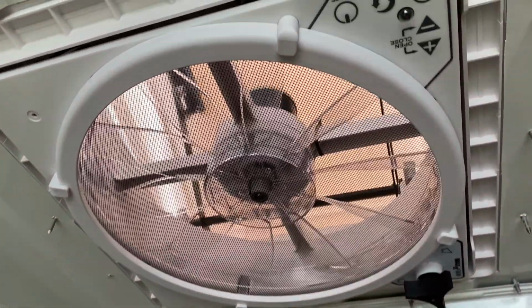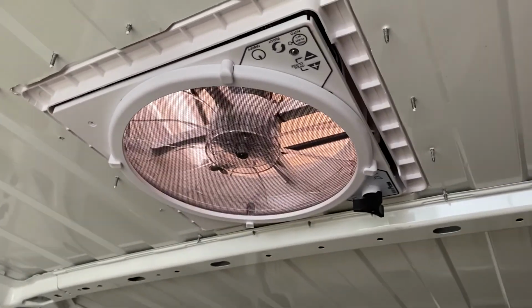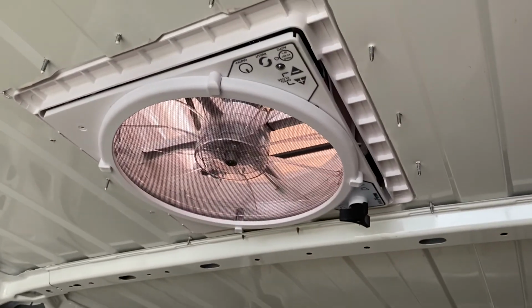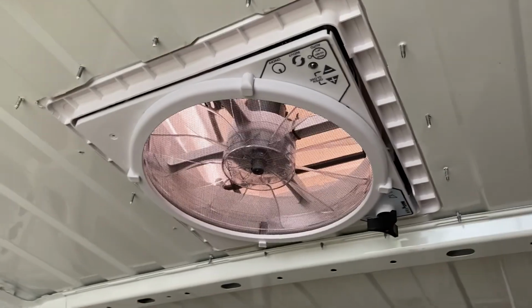John's just hoovering up on the roof there. We're so pleased with that. We're so glad we got the Maxxair fan. Amazing.